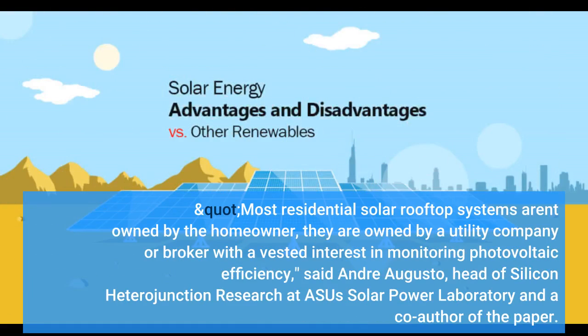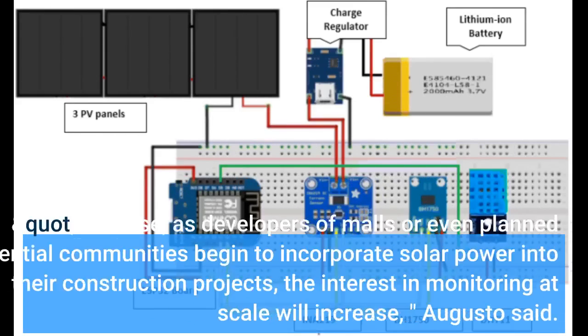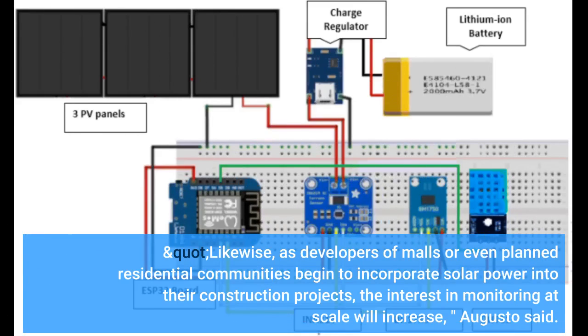"Most residential solar rooftop systems aren't owned by the homeowner. They are owned by a utility company or broker with a vested interest in monitoring photovoltaic efficiency," said Andre Augusto, head of silicon heterojunction research at ASU's Solar Power Laboratory and a co-author of the paper. Likewise, as developers of malls or even planned residential communities begin to incorporate solar power into their construction projects, the interest in monitoring at scale will increase, Augusto said.